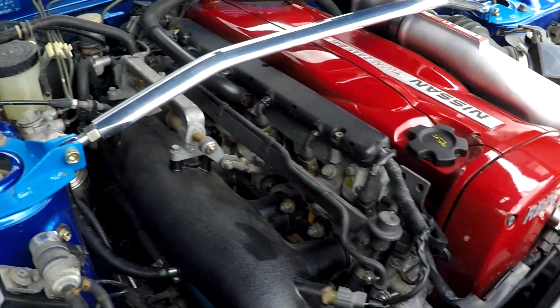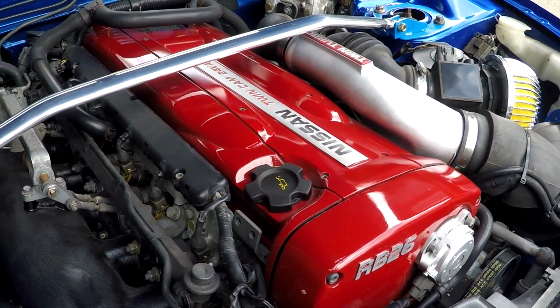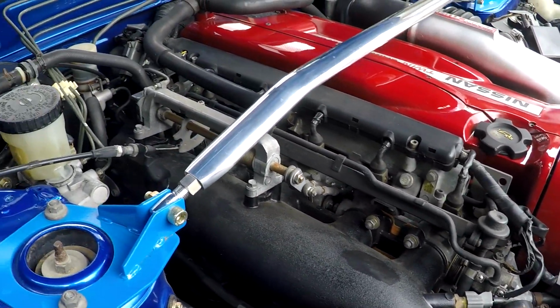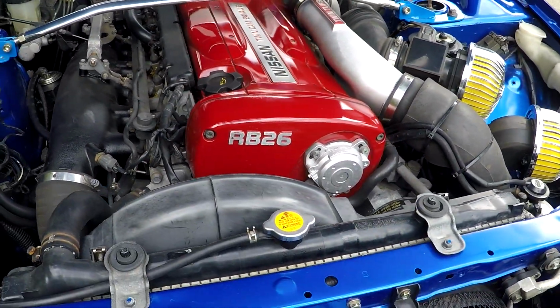The AC currently isn't working. My friend said it would go on and off, and probably might just need to be charged. I'm not sure. The belts and everything are on it, so he never really looked into it too far. But it's just a wicked little motor.